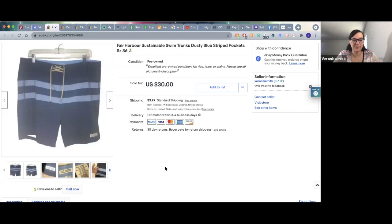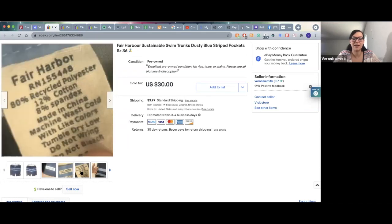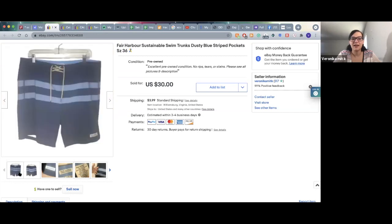This one was a good sale. These Fair Harbor sustainable swim trunks in dusty blue with stripes and pockets. I picked these up from the bins recently and I showed them in my haul, and I mentioned that I hadn't really looked them up yet, but I figured sustainable is good. They're made out of recycled polyester primarily, and it turns out this is a good brand. These trunks retail for about $60. I had them listed at $30, sent out an offer for $24, and they sold for $24 plus shipping. So again, with eBay, the price you see is not always the price that they paid, but $24 plus shipping was a good flip for these, and they came from the bins. I had $1 into them, and they sold within a week or so of listing.